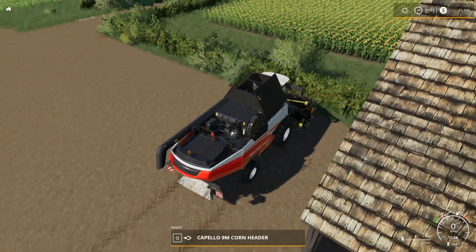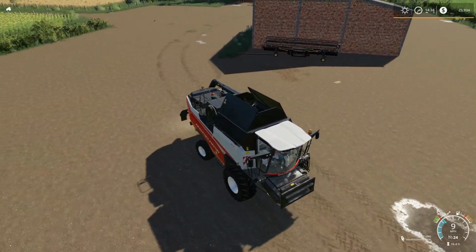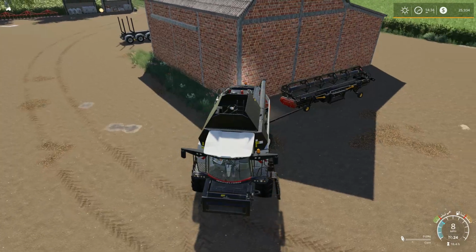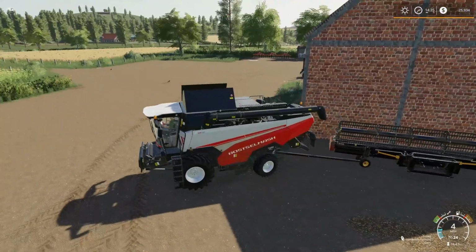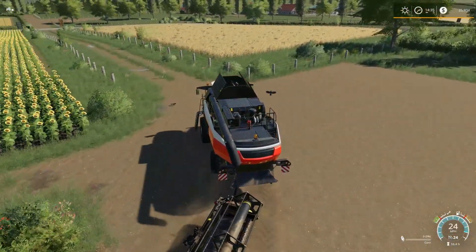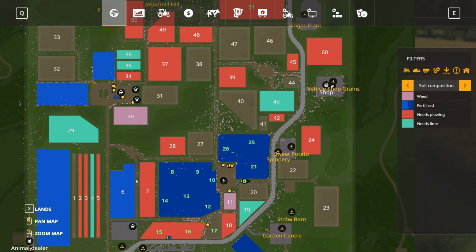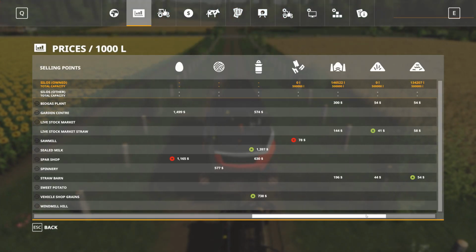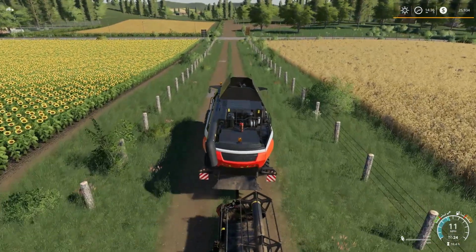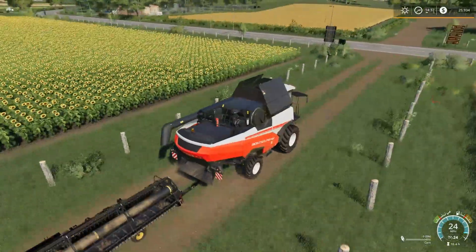Alright, so we'll lower that header down. Yeah, I was going to say my header should be here for the wheat. And what we'll do is we'll drive this over. We'll do a headland. I'm trying to figure out, should I be doing some straw as well? Let me see what we got for straw. Nope, this button here. Scroll on down. What are we doing for straw? We got plenty of straw. Yeah, I think we'll just disable the straw swath. We won't worry about it. It's a small field anyways.